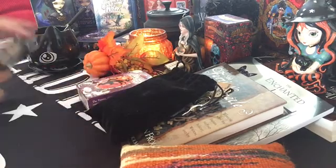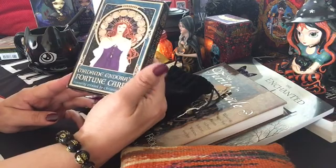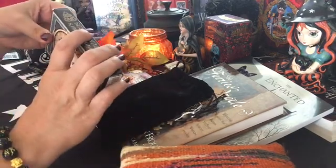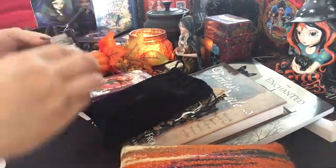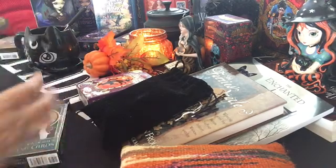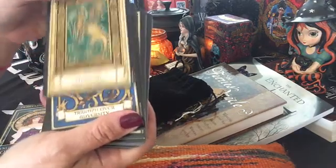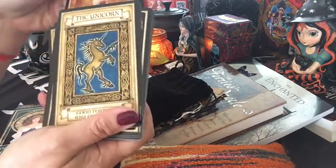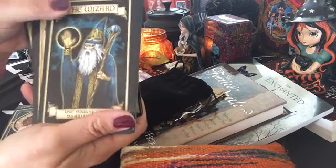I use them all. Another one that I like using a lot on Halloween is the Madame Endora's fortune cards. It's just because it gives you that gypsy feel, you know, those movies when you go to a mystic circus and a gypsy, and they all look kind of freaky. I mean, look at that. It takes you back to that time. So definitely, I can consider this one of my favorites. Look at the wizard.